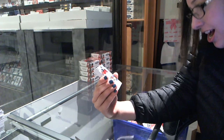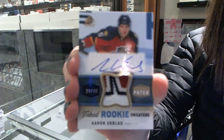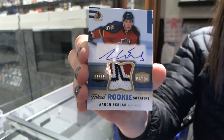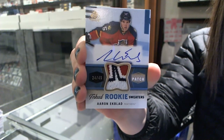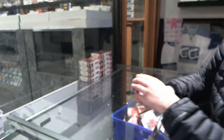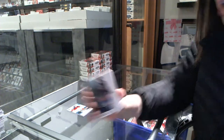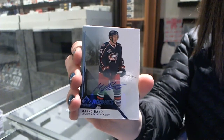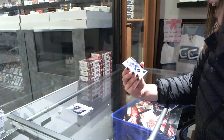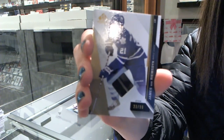Sweaters patch numbered 24 of 49 for the Florida Panthers, Aaron Ekblad. What a good start to this case. First box I open, first card, Aaron Ekblad. Rookie autograph for the Columbus Blue Jackets, Marco Dano. Ooh, pretty. We have a stick number to 99 for the Toronto Maple Leafs, James Van Riemsdyk.